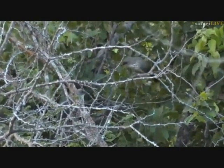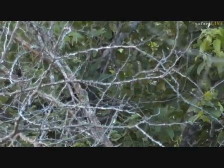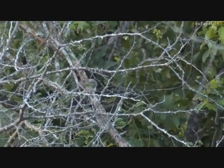Now this is the one gang of babblers. They should respond shortly because the ones on the left have just finished shouting. So this is what they do. They're very territorial birds, and normally they battle it out by calling.